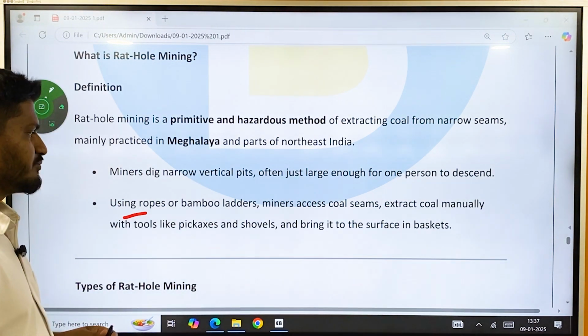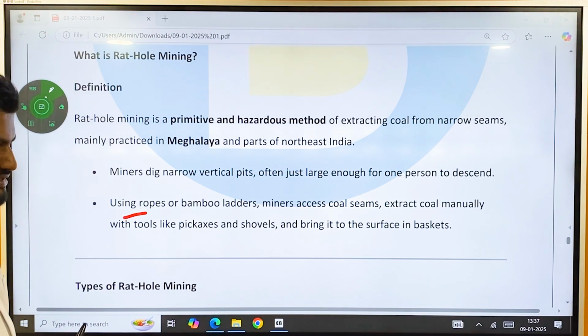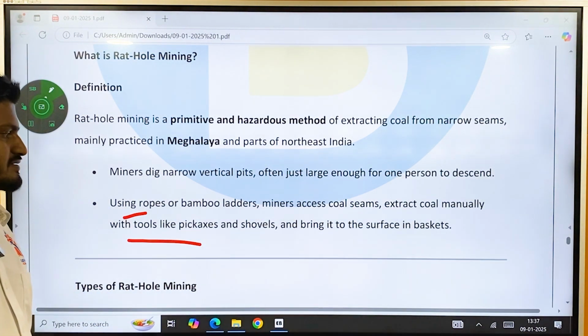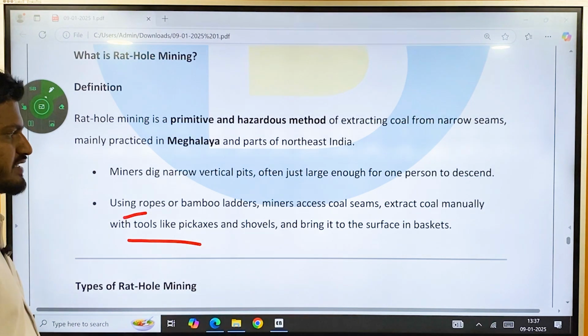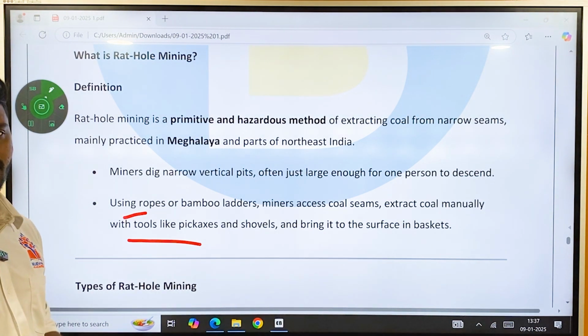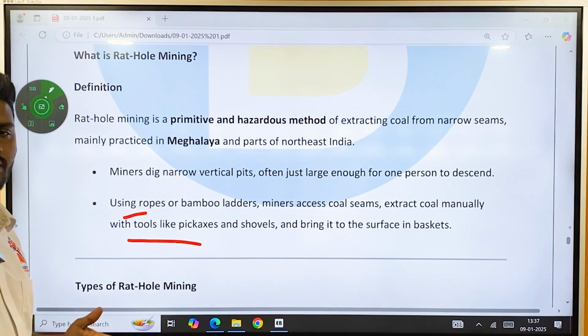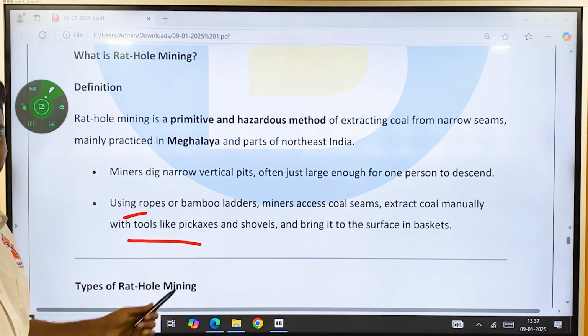Using ropes or bamboo ladders, miners access coal seams, extract coal manually with tools like pickaxes and shovels, and bring it to the surface in baskets. Okay, it is almost similar to what we see in KGF 1 and KGF 2, how they were made to go underground and then mine for the gold. Here you will be mining for the coal.